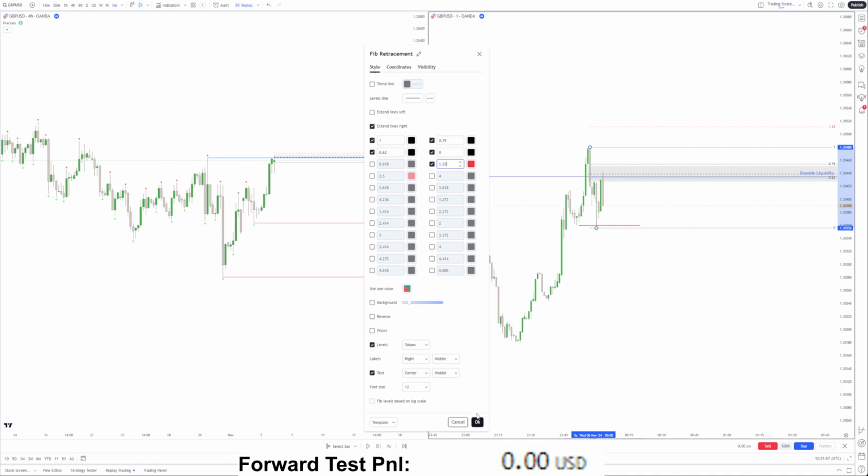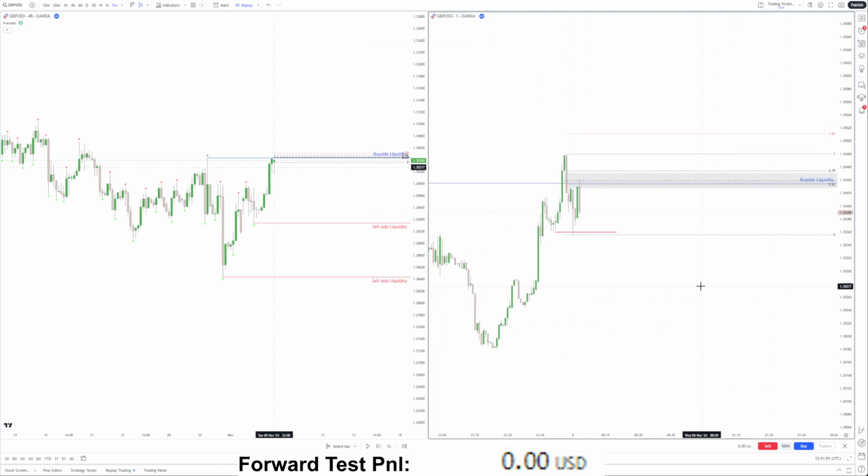This is a nice touch to it, and you can see that this area was a perfect OTE, optimal trade entry, right there. And all we're going to do is enter the trade. I would rather wait for a rejection to happen than to enter perfectly there, because what may happen is price can blast through that and cause us an unnecessary loss. So let's enter.